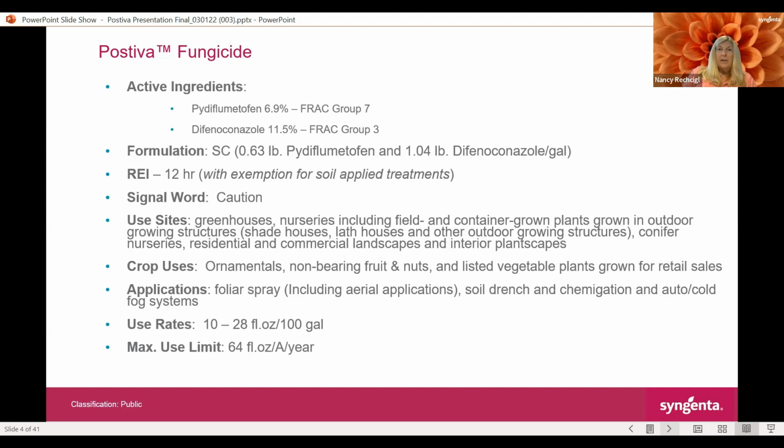Also, as you heard, it can be used not only on ornamentals, but on the non-bearing fruit and nuts and vegetable plants that are grown for retail sales. And I'll show you a list in a minute. This product is also quite flexible in the type of applications that you would use it for. You can spray it, including aerial application. You can apply it as a soil drench, through chemigation, and through auto fog systems.